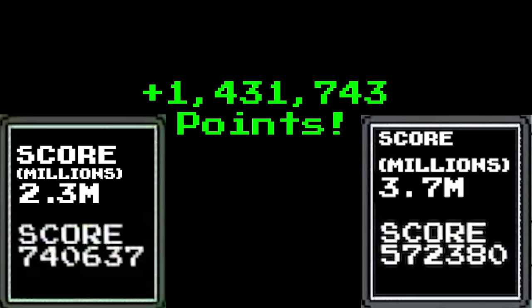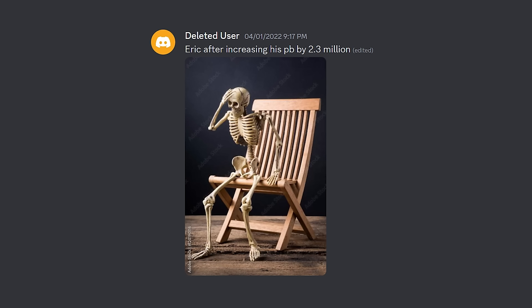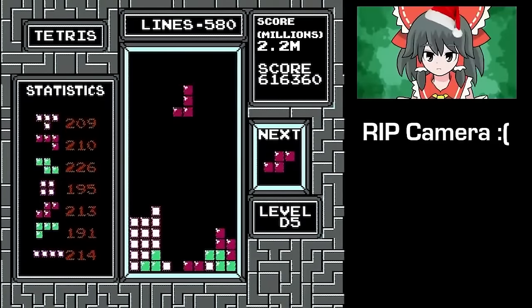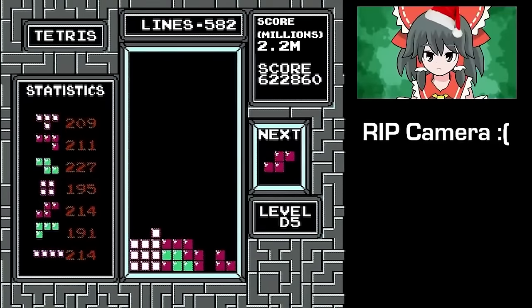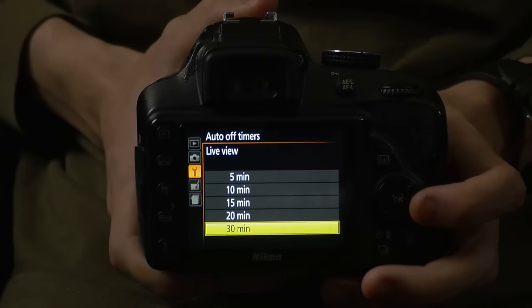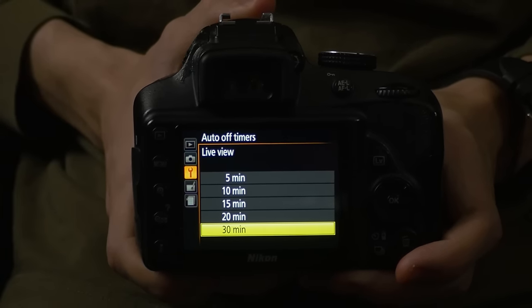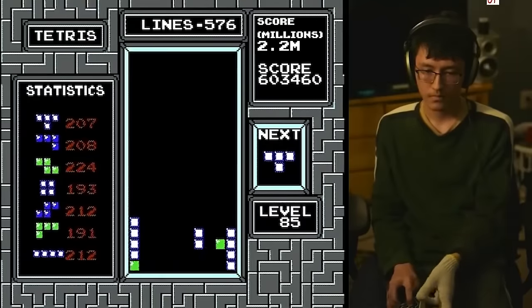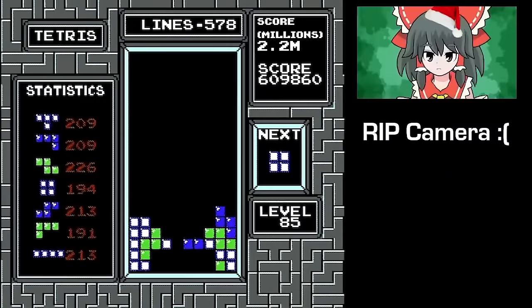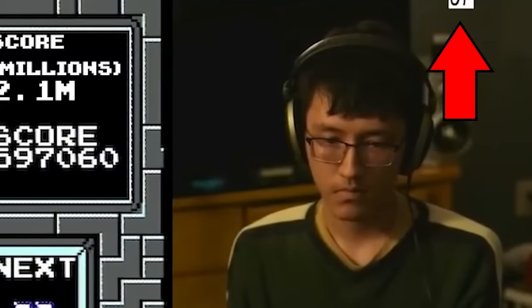With this being a score jump over the world record that nearly equated to Eric's PB before this game, obviously people had questions. For starters, when Eric went into level 64, his camera shut off. There is actually a fairly simple explanation for this though. The Nikon DSLR Eric was using has a time limit of 30 minutes when outputting video via HDMI, and since he hadn't bothered to reset the timer after his previous 1.3 million game, the timer expired and the camera's feed shut off. If you look up here, you can see some parts of the 30-second warning.